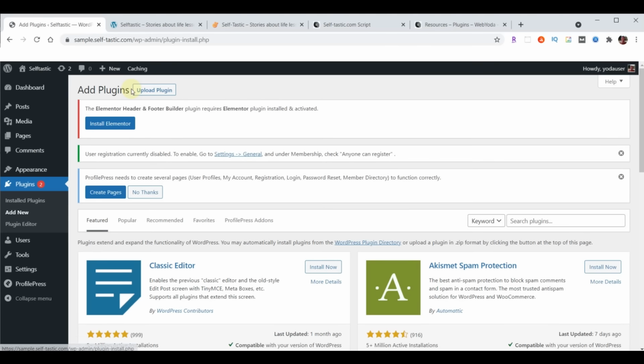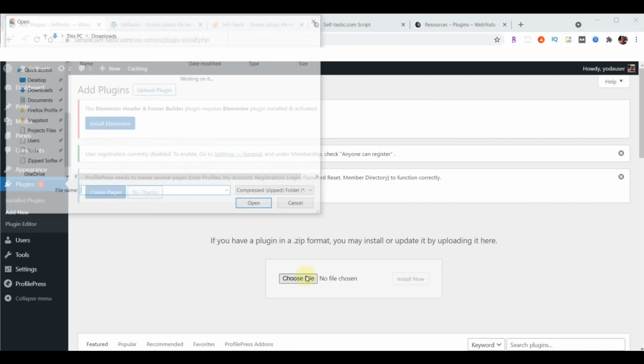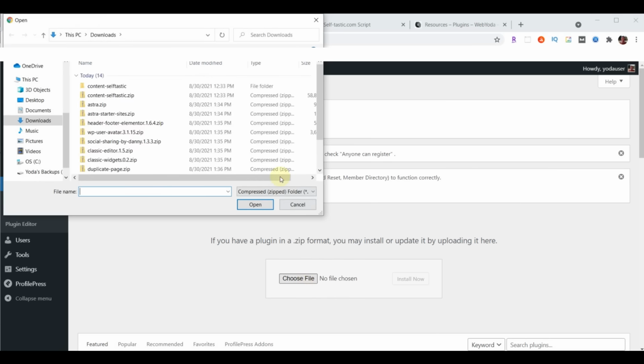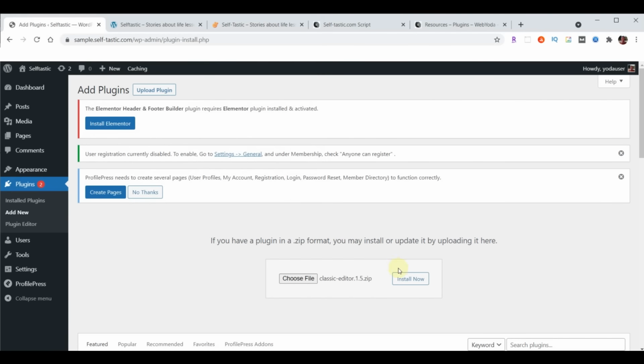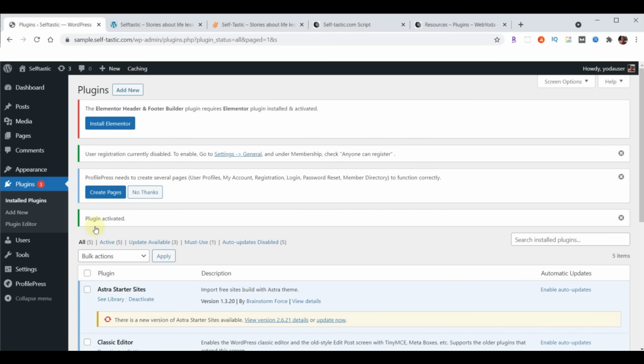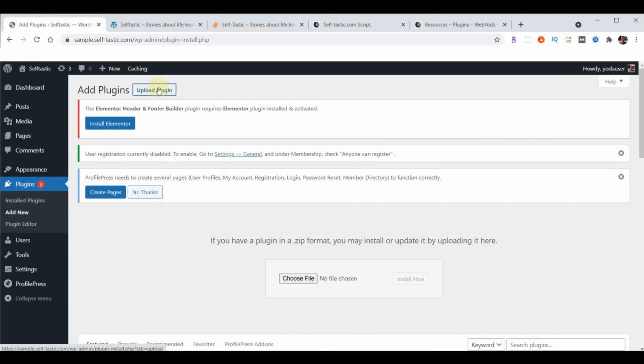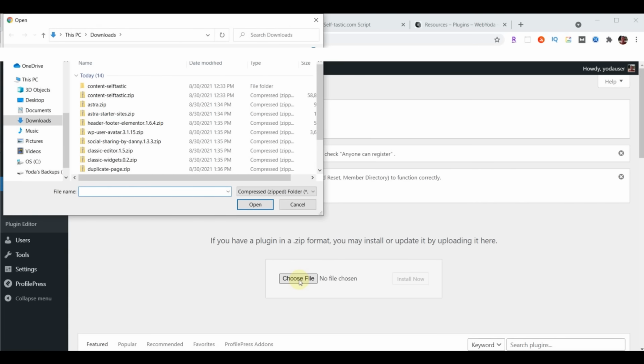Add New, Upload Plugin, choose File. And the next one we're going to do is the Classic Editor. Open, Install Now, Activate Plugin, and choose Add New, Upload Plugin, choose File.